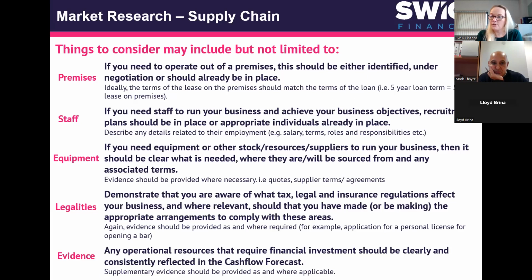They want funding for the deposit, so they can't get the lease until they've got the funding. So it's a chicken and egg situation. What we do accept is a draft lease, but we would need to see that it covers the term of the loan. See whether you've had break clauses or things like that put into it. We'd like to see the draft lease, and also strongly recommend that you seek some legal advice. Get somebody to have a look at the lease, just to check that it does say everything that you need to do to protect yourself and your business.